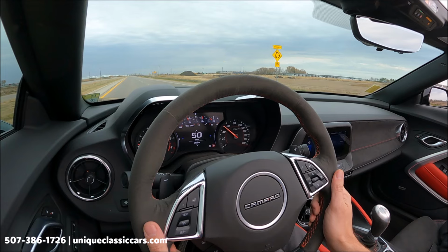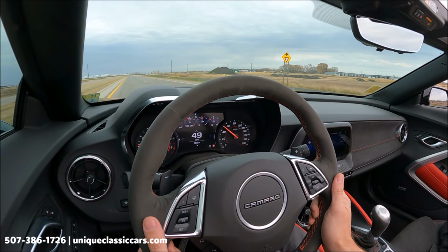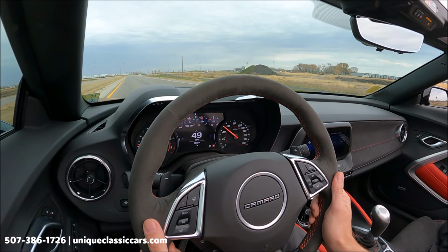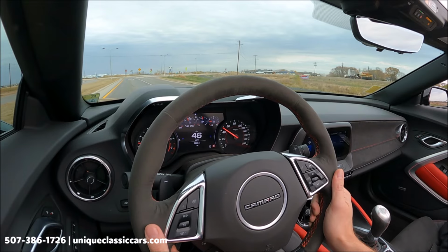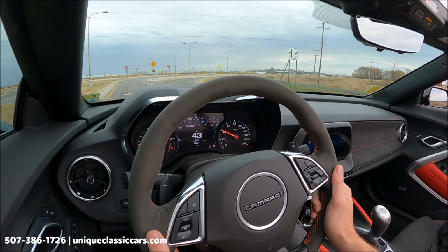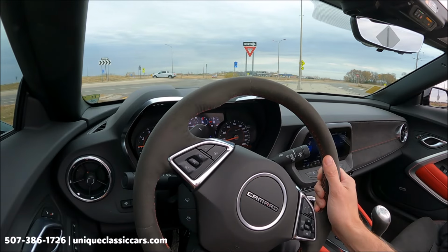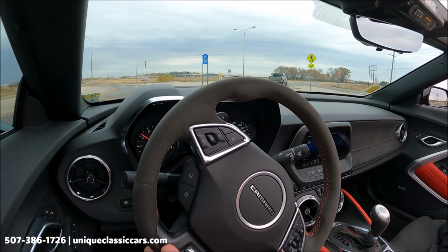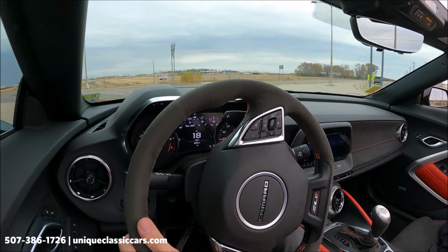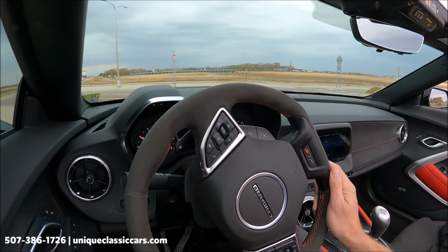Red and black motif in this car. Really mild-mannered when you want it to be. I have it in sport mode, so it's going to be a little snappier, a little more throaty in that exhaust note as well. We do have real needles for the tachometer and the speedometer. And then in the middle, between those gauges, is a digital speedometer number as well. If you just heard those clunks, that was the keychain.